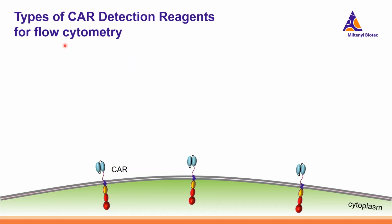And for many of the flow panels that you just saw, you need to monitor the fractions of CAR-positive cells. To do this, you need to have reliable CAR detection reagents. And CAR detection reagents, so the name is kind of self-explanatory, but they are tools to probe CAR T cells in your samples, mostly by flow cytometry, but we will also hear about imaging later on. But how does this work in detail?